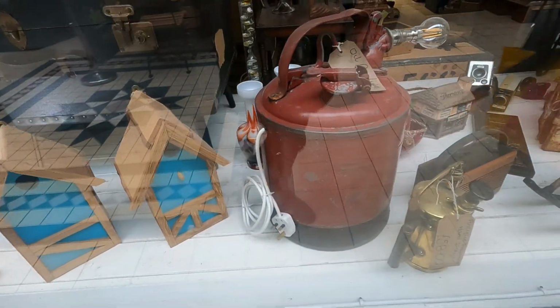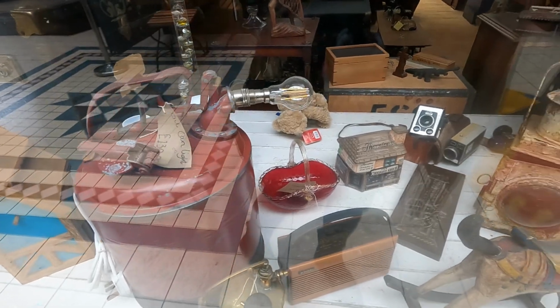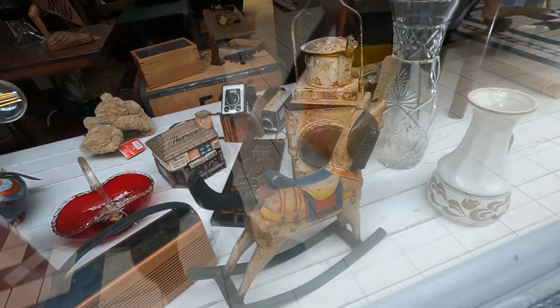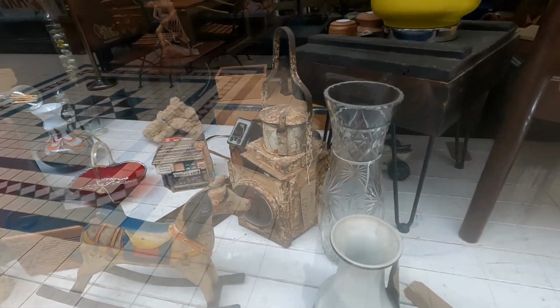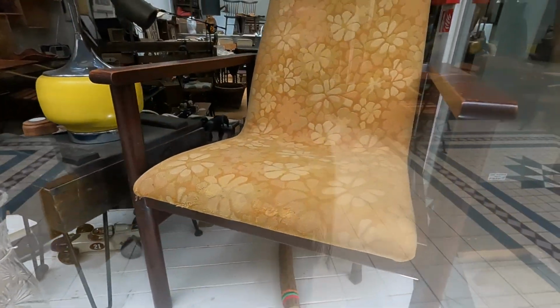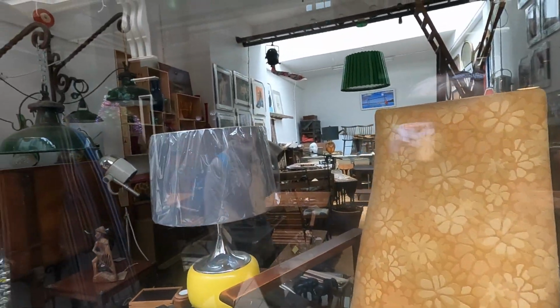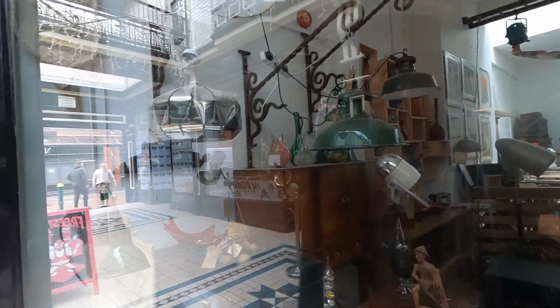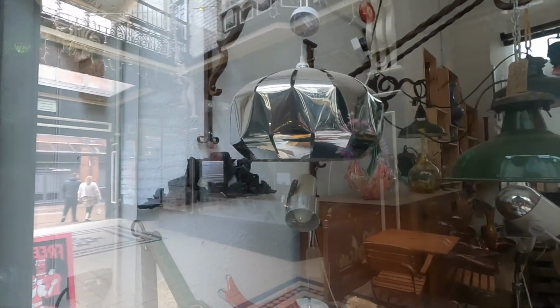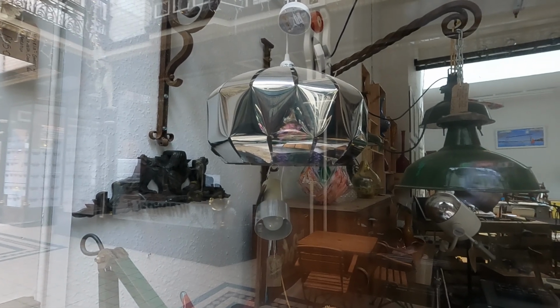Anybody fancy some antiques? An oil can light, and that will cost you £130. Got an old railway light that will cost you £135. And a chair with some flowers on with no price. Anything you fancy? Oh, I like that lampshade. You would. Very space age. Oh, that one. I thought you fancied the £240 one.